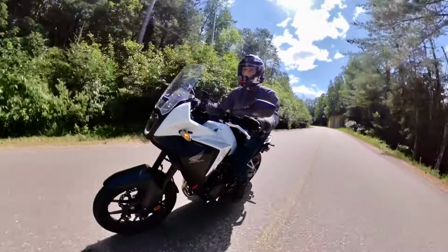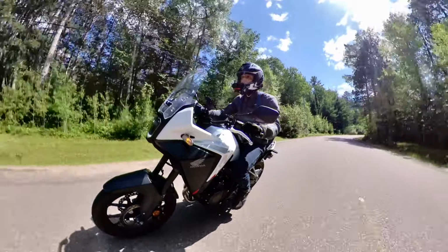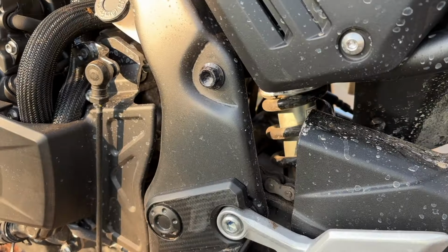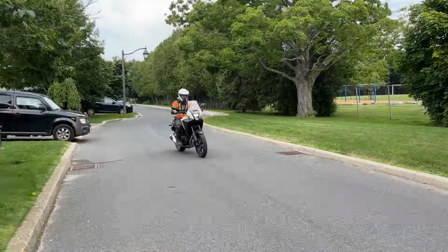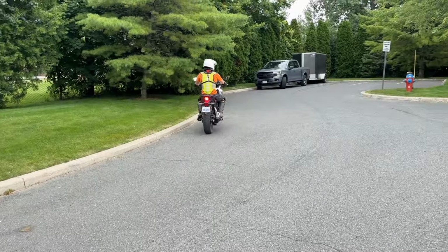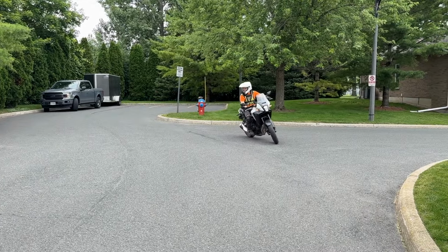The NX500 seems more stable and precise in sweepers than the CB500X and holds a line nicely. The front forks have 6 inches of travel and the shock has 5.3, with the only adjustment being spring preload in the shock. The settings are well sorted for an average sized male, which I am, as I weigh 180 pounds or 82 kilos. If you're much heavier than that, you'll need stiffer springs.